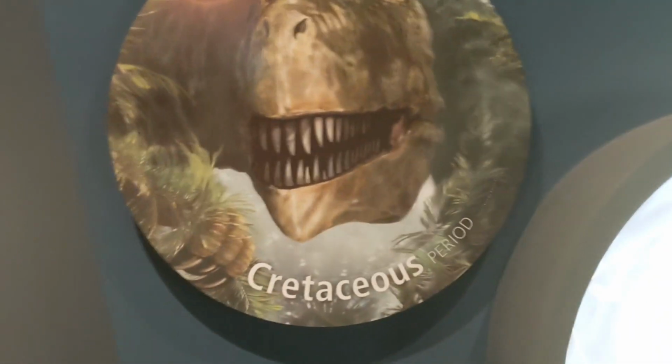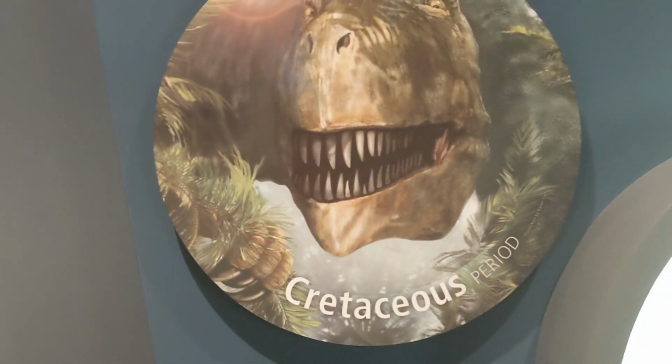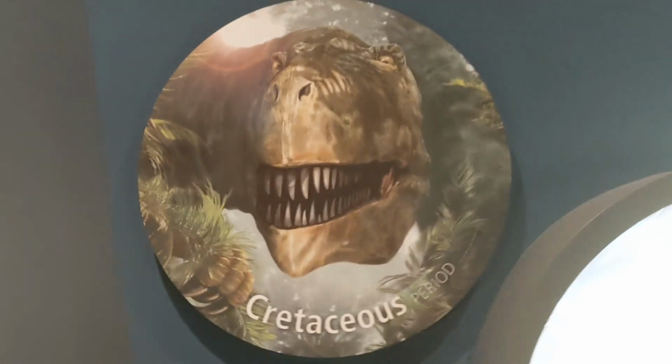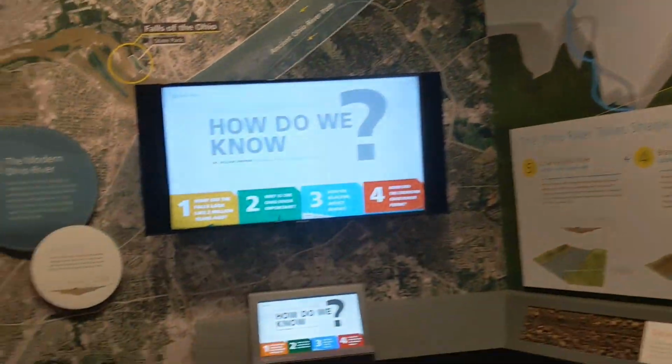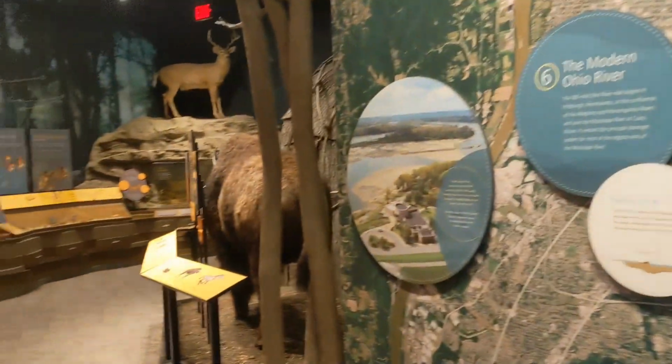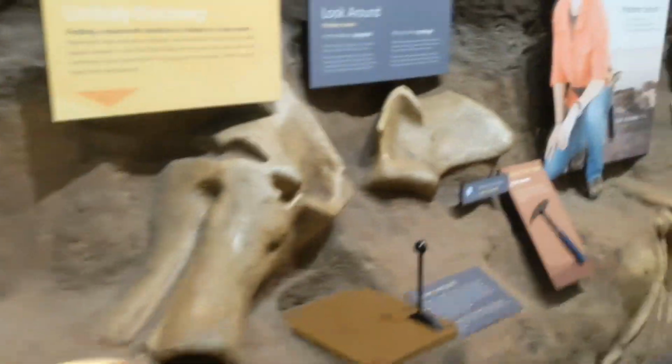Cretaceous period. That's the one everybody probably, well, Mesozoic in general, everybody knows more about it than the Devonian, I dare say. I guess because the creatures are a little more interesting to most people. Got some more stuff on mammoths and mastodons and such. Alright. A little more in here.